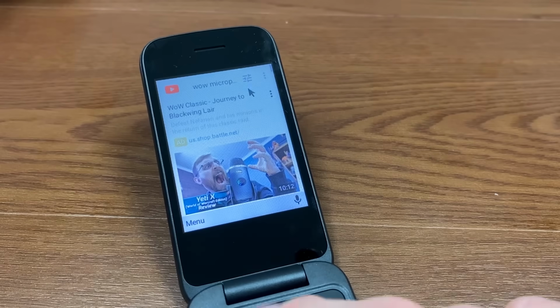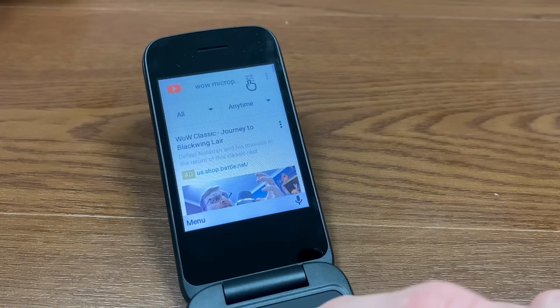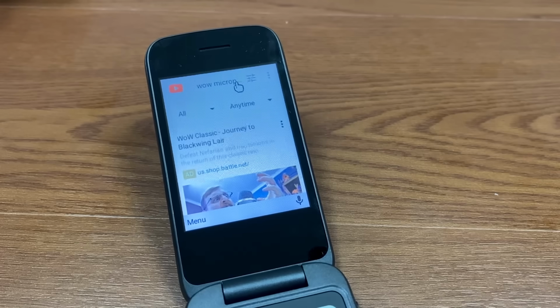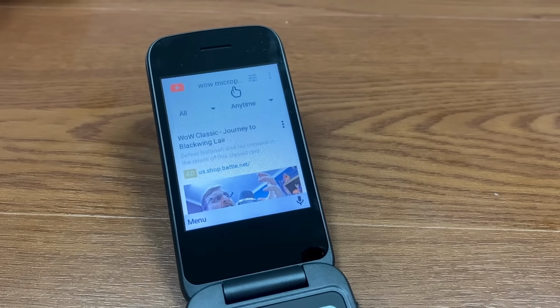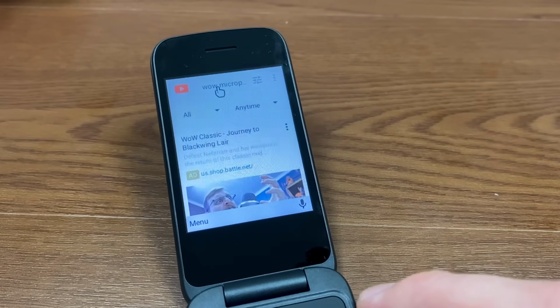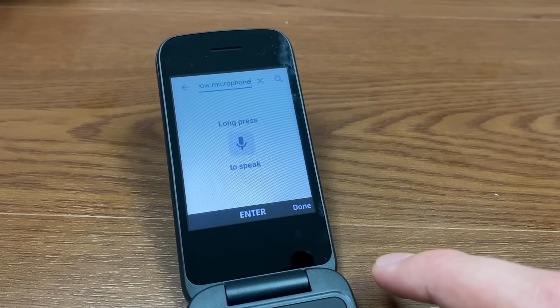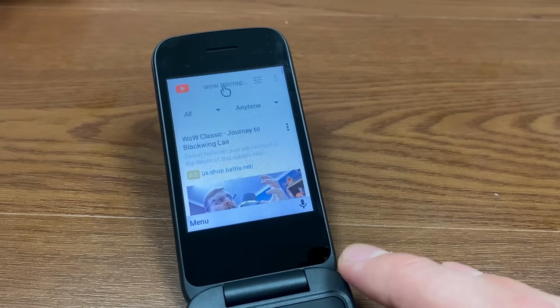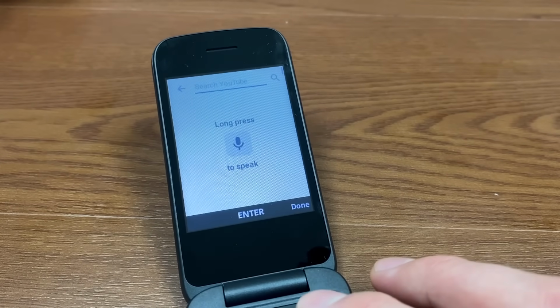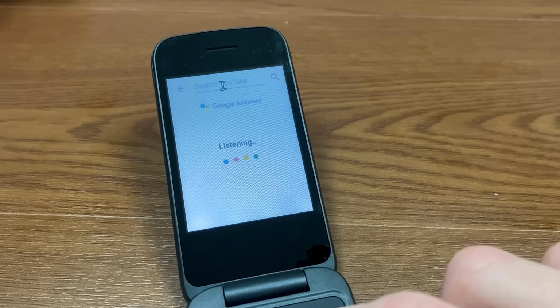But this honestly looks like the YouTube mobile site. Don't know what this video is, but that's a great thumbnail. Okay, I hit the microphone. Okay, well, thankfully you can search through voice. That is really, really great. But this cursor thing is cracking me up, because I would not expect a flip phone to have a mouse pointer to browse YouTube. Okay, so let's go ahead and search Michael MJD.